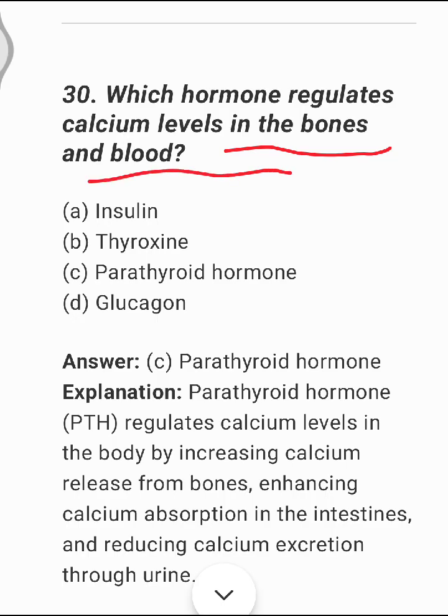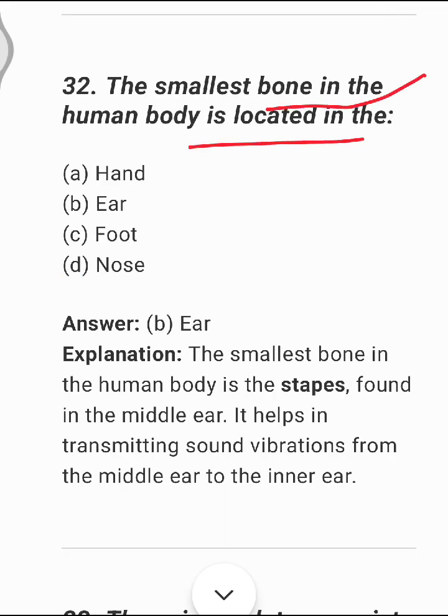Option number C. The smallest bone in the human body is located in the ear. So in the ear there are three small bones, malleus, incus and stapes. So stapes is the smallest bone in our body.